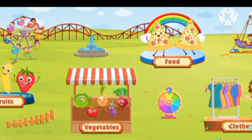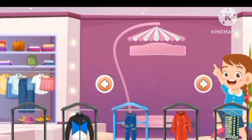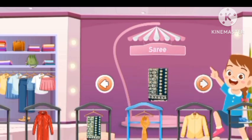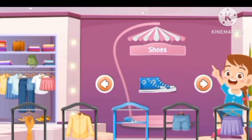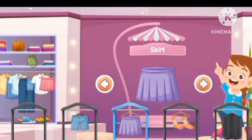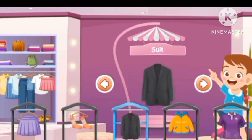Explore new styles and be a fashionista. Speak with me. Jacket. Jeans. Raincoat. Sari. Scarf. Shirt. Shoes. Hey, cutie. What clothes do you like to wear? Shorts. Skirt. Socks. Suit.